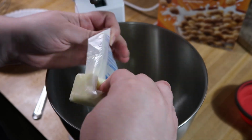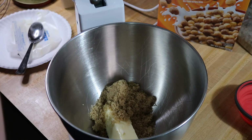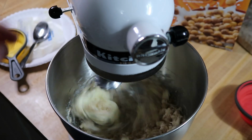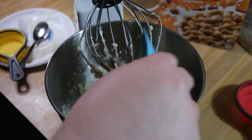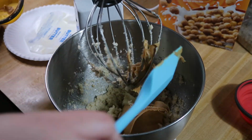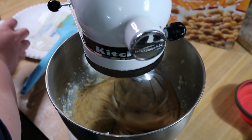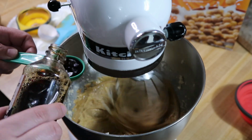In my stand mixer, I creamed together 1 stick of butter, half a cup of sugar, and half a cup of brown sugar. Once combined, I beat in half a cup of peanut butter. I turned the mixer down to a low speed and beat in 1 egg and 1 tablespoon of vanilla.